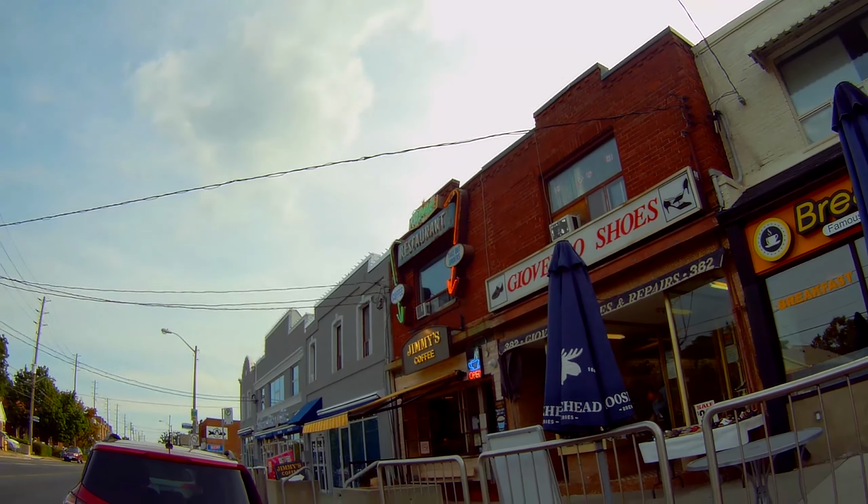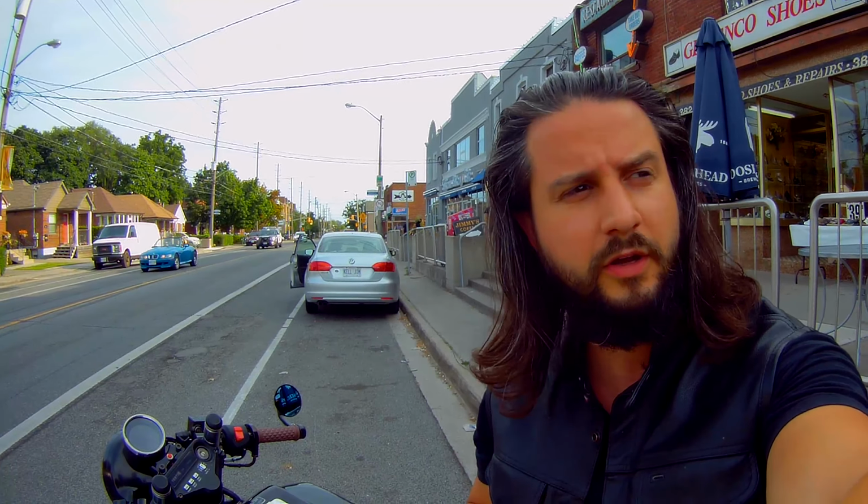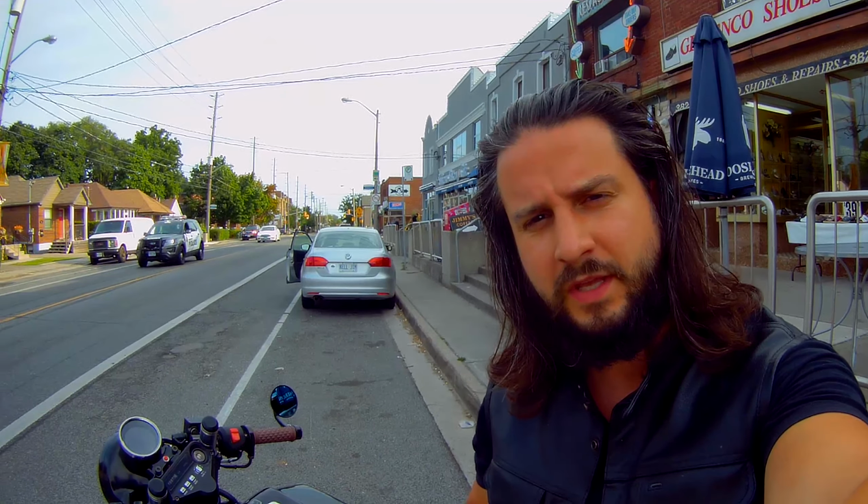All right, there it is. Let's get some coffee. So I got my flat white from Jimmy's Coffee. Make sure to come check them out. They're here on Royal York, just south of Evans.